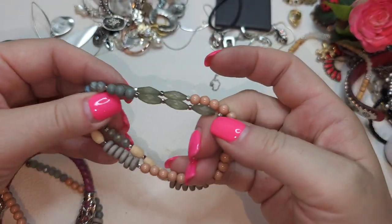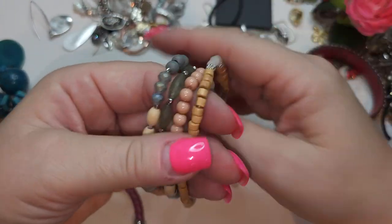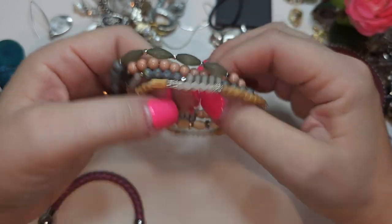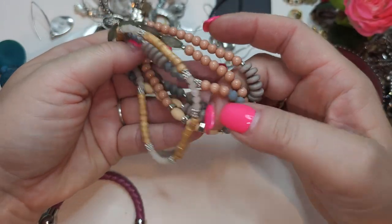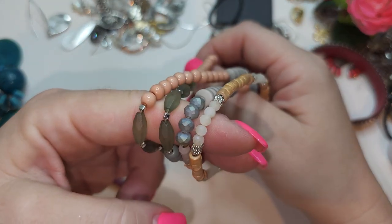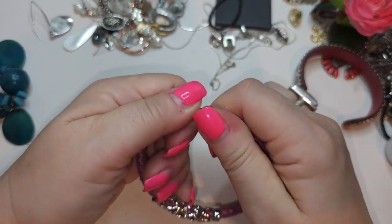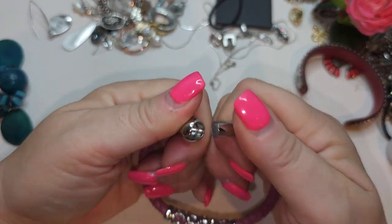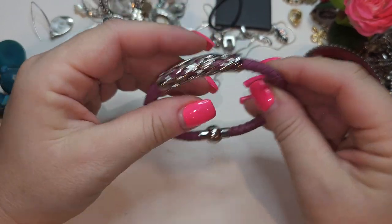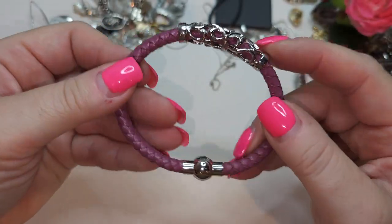Couple stretchy bracelets, I think they come together. They have glass beads, wooden beads, plastic beads. I think I'm gonna put them together, a few of these. Another bracelet is right here. It's magnetic. It's woven faux leather and silver tone decoration. Magnetic closure.